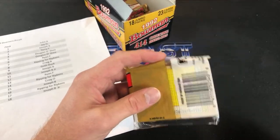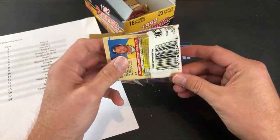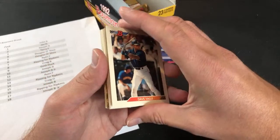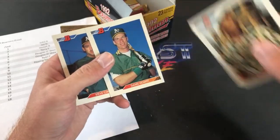Austin says, well, that's what I call Martinez standoff. Let's find this Rivera. We saw the Piazza in the third pack. That was pretty epic. Manny, not too long ago. So we're due for another one. Napoleon Robinson.